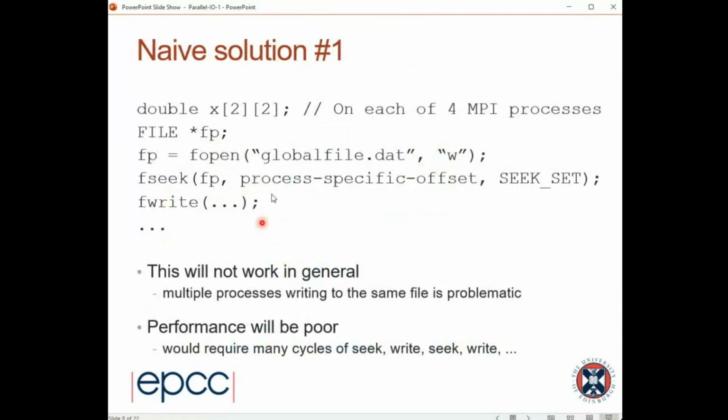So already you can see this is kind of nasty and difficult, and you have to compute what these offsets are and such like. And also this will not work in general. Multiple processes writing the same file is problematic, okay?